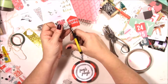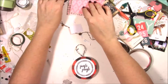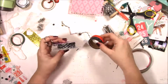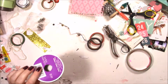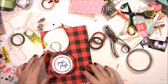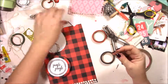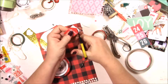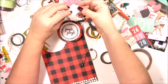So the other thing that you can add, which I've done before on the inside, is washi tape. So I do have some black and red washi tape that I could have decorated the inside with. I'm going to also cut a piece to go on the back, so I'll just trace another piece onto the black and red and put that on the back. And then we're going to add our jingle bell along with our little tag. Trim off the top. And this gives me a spot to write the person's name too.